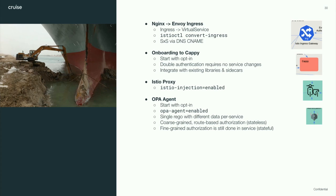And as folks made changes, they could create a new DNS that CNAMEs to the Envoy ingress, the Istio ingress, and then just test that out on their own, mucking around with a virtual service. But while they're doing all that, the Nginx ingress isn't looking at that data, so it doesn't break anything. So they can iterate, they can make sure it works. And then when they're happy with it, they just switch over the DNS to the Envoy ingress, and off they go. So that's kind of how we are handling the Nginx Envoy ingress migration.